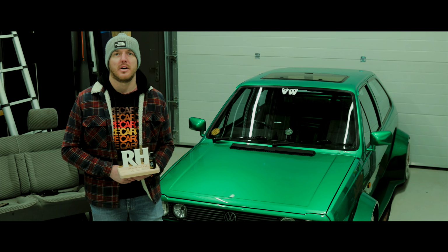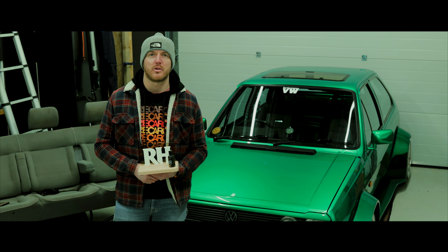Hi, I'm Tom, and this is my Berg Cup inspired Mk2 Polo Coupe.